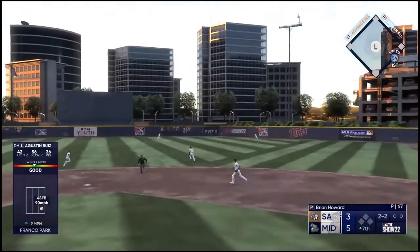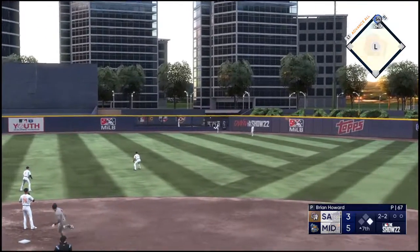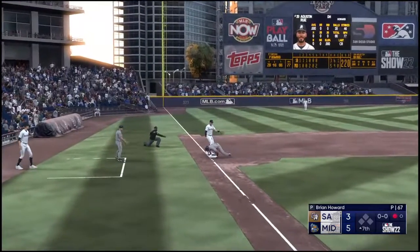Line and a base hit into right. Makes the turn and heads for second. Not stopping. He's going for 3. Throw cut off to third. And he's out.